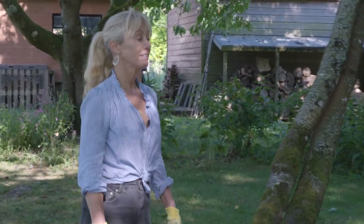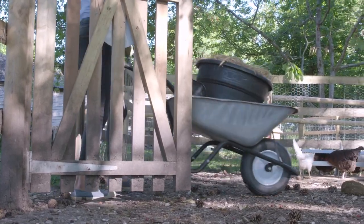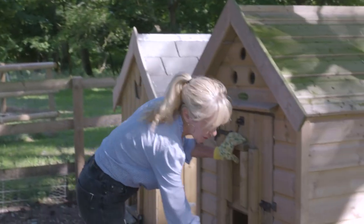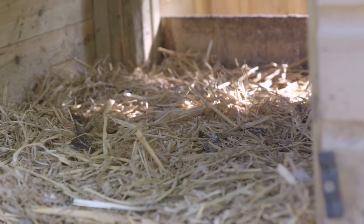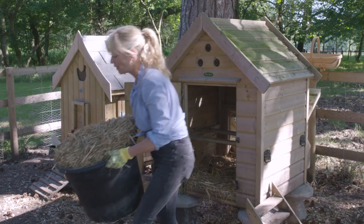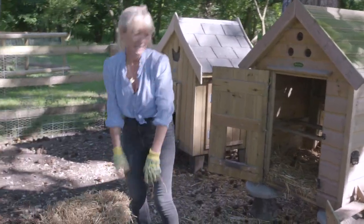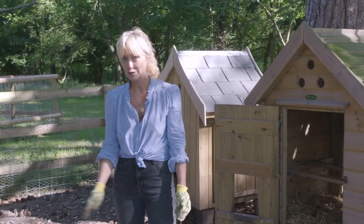Now, housekeeping! So let me show you inside their little house. Chickens are quite messy. They poo everywhere. But the great thing about their poo is that it makes amazing compost. So we have this wonderful full circle.